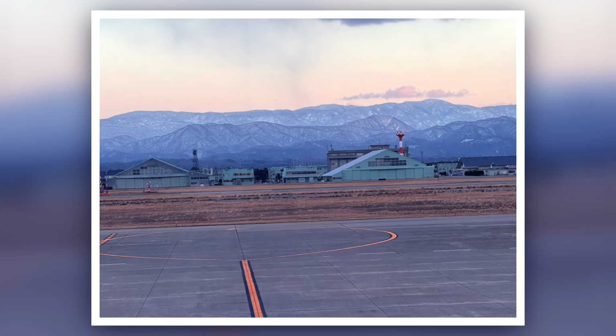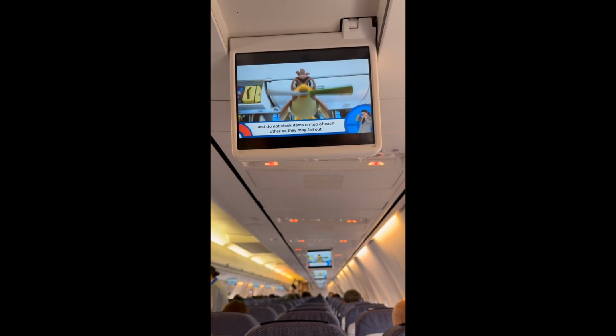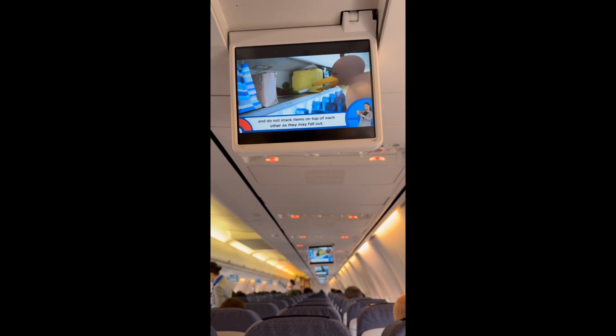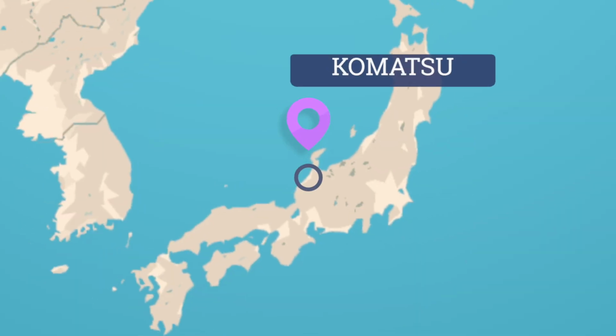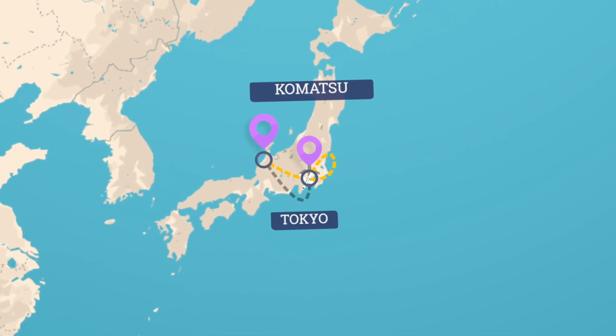With a sigh of relief, we finally made it, arriving just over 30 minutes before departure. Thankfully, Komatsu Airport was small, and with Japan's signature efficiency, check-in and security were surprisingly quick and hassle-free.